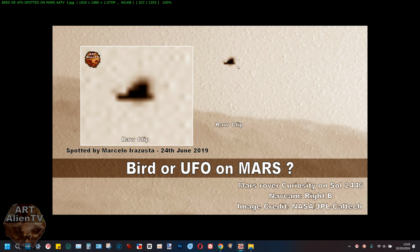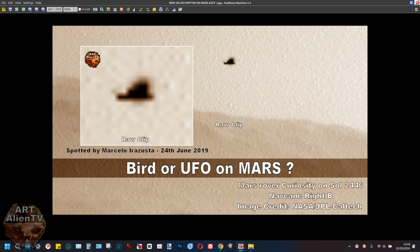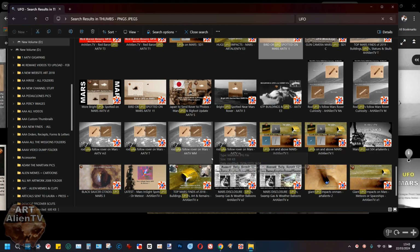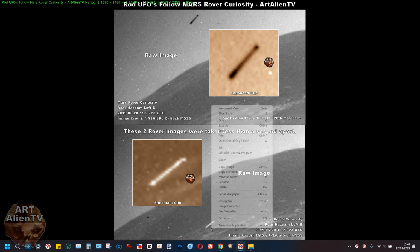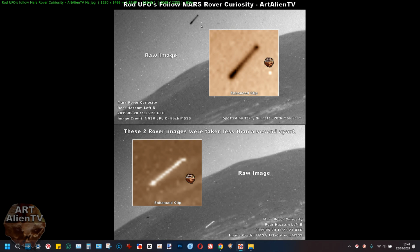But this one really does look like a hawk. Now, is it a drone or is it an actual bird? I have found bird remains on the ground, which I've shown before. Here's another Rod UFO one from years ago. It appears twice in a set of images. Once white, the bottom one here, in light mode, and in dark mode in the top one. Right? Less than a second apart, so it's flashing black and white.